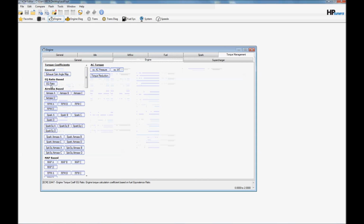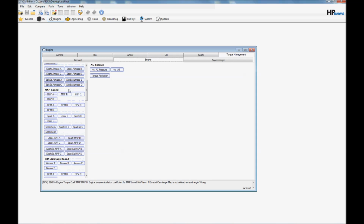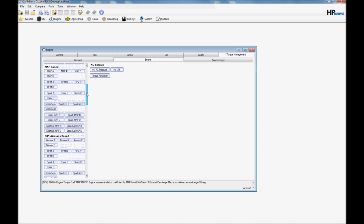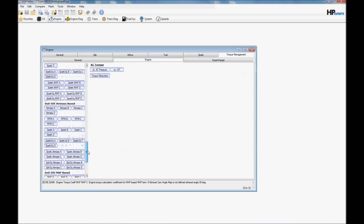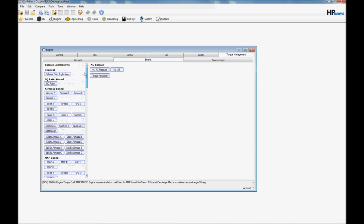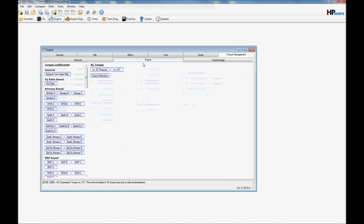Under engine, some people screw around with the maps that basically dictate the commanded torque, but it can cause MIL lights to illuminate on your dash, like check engine lights. It'll cause your car to go into limp mode. It's very finicky, and you can easily cause a problem. So I wouldn't touch it, to be honest. Supercharger is not relevant because you don't have one equipped stock, unless you have like a ZL1 or something. So that's pretty much it for engine.